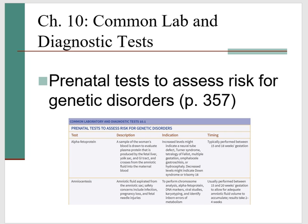There is an excellent table in your text on page 357 that gives you some very good information about assessing for genetic disorders. I would strongly suggest you review that, and be familiar with the gestational ages and the reasons that these tests are being done.